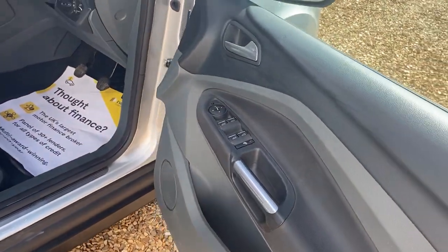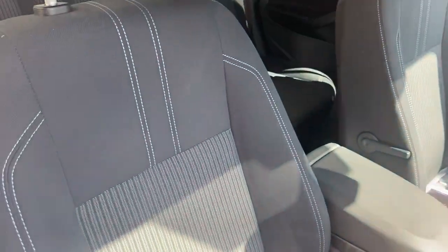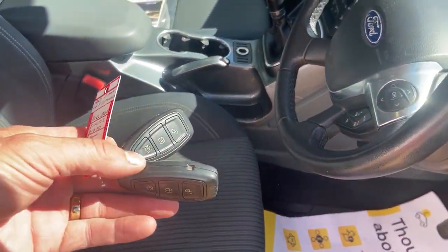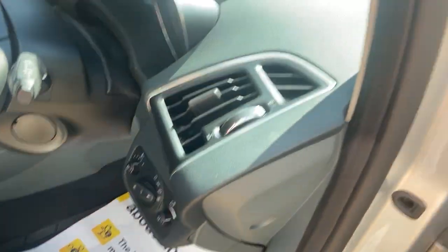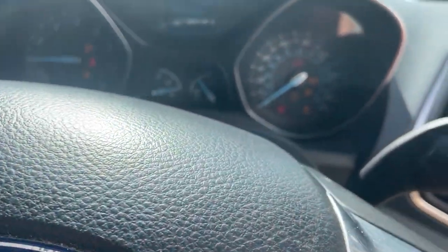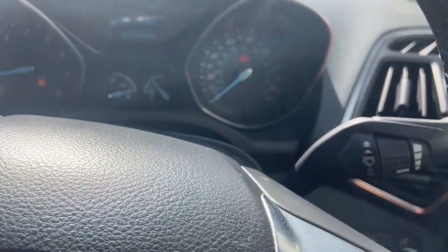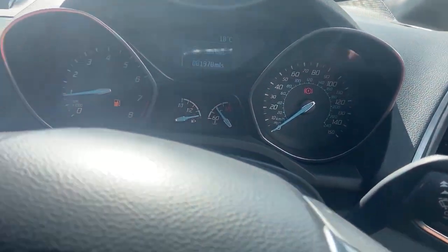So, door panel for the driver, locking wings all there, electric mirrors. Seat again, all very tidy. It does come with 2 keys, keyless start, so as long as they're in the vicinity. Auto headlights just there. So let's start it up. 81,000 miles, you can see, nearly a bit more there, to be fair.